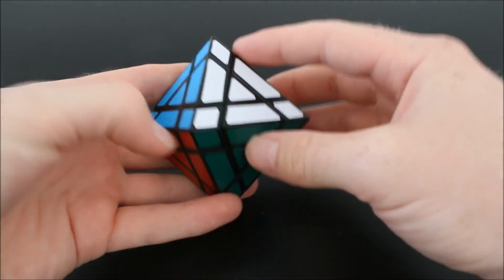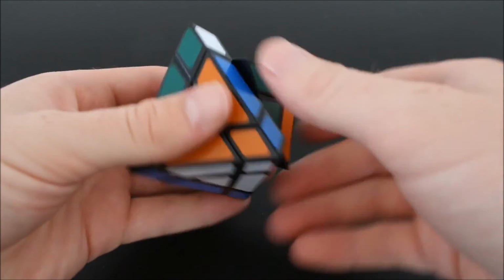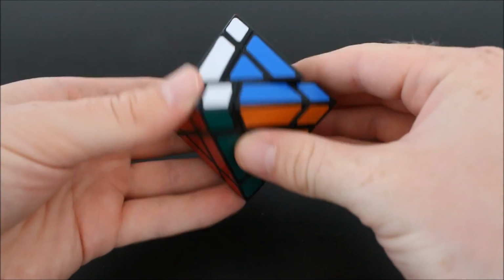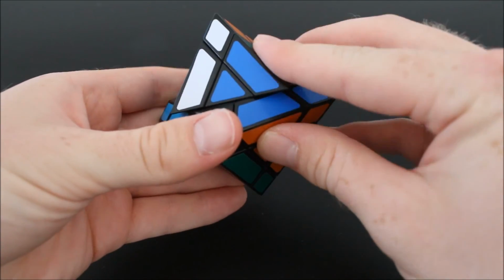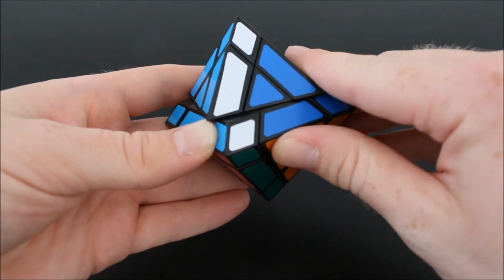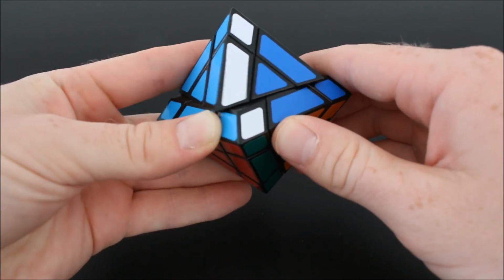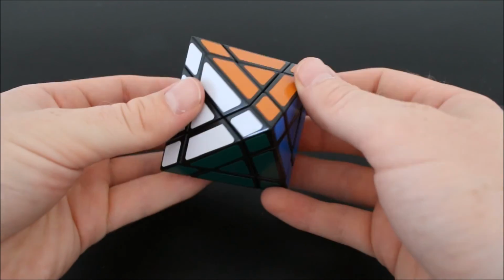So let's give it a few first turns. This feels pretty smooth. Let's see, does a corner cut? A little bit locky. Let's try again. So, corner cutting is not great. Actually, it's almost non-existent. But this thing looks fantastic.